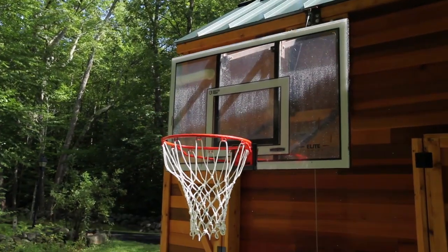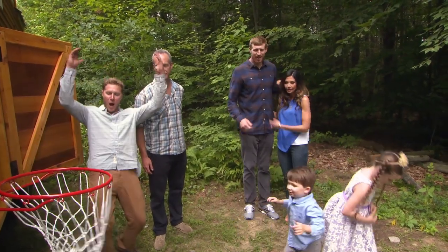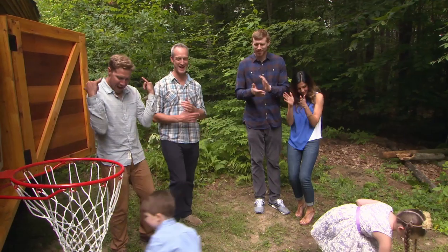And then really it's for your dad because we lost a basketball game and we had to do it. And they came through in the clutch. It's really cool how it's adjustable so it can grow with the kids as they get bigger. It's going to be a lot of fun shooting hoops as a family. Shoot it! Oh! Nice. Yeah!